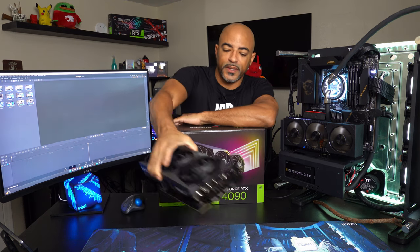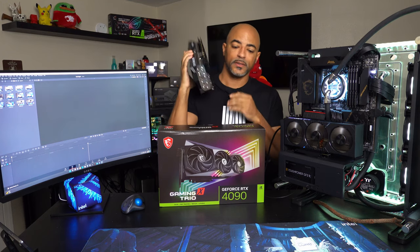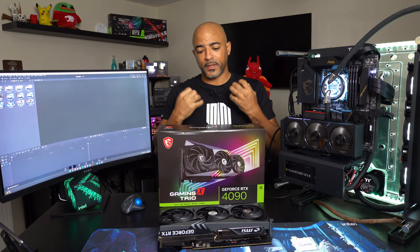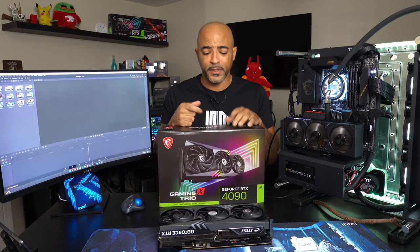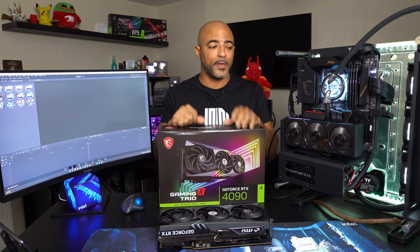It's no joke. You might as well just put it on your shoulder and walk around with it like this. Or be like Mr. T with a gold chain, because you need something robust to put around your neck to hold this thing. I don't know where I'm going with that, but it's serious compared to a 3090 in size and girth and weight and everything.